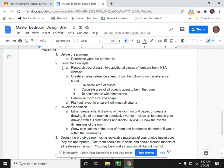So you're going to start generating concepts. Now, the first step is to go on to IKEA's website, and they have a great website, and you're going to research different beds, different dressers, and the other 2 pieces of furniture from the IKEA website. So that's your first step, is go on IKEA, look at the stuff they have, and start picking out furniture and stuff like that. Then you're going to create an area reference sheet, and it's going to show the following things on the reference sheet.